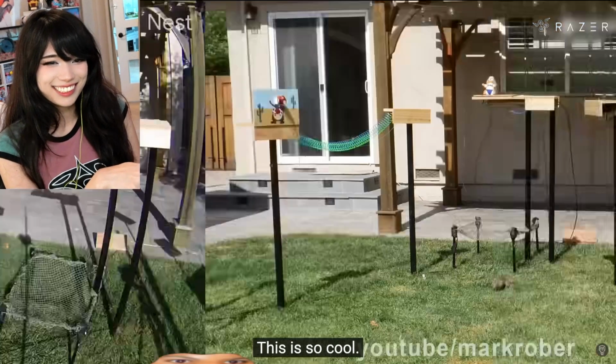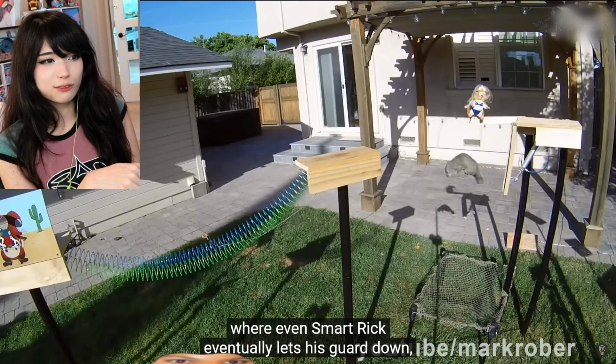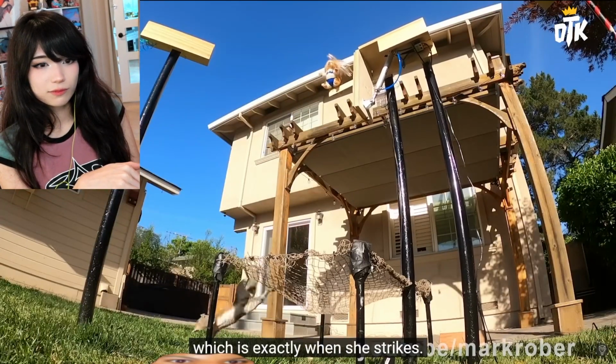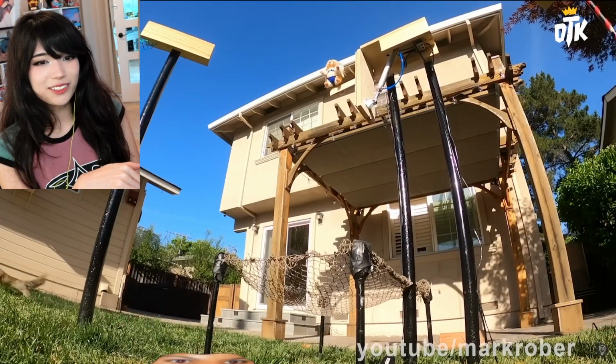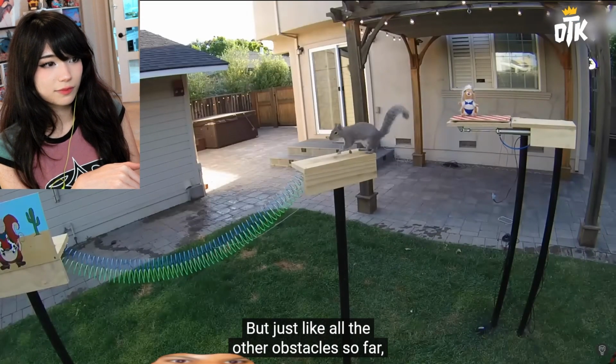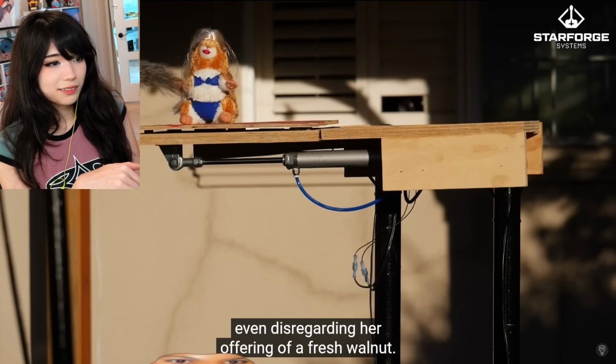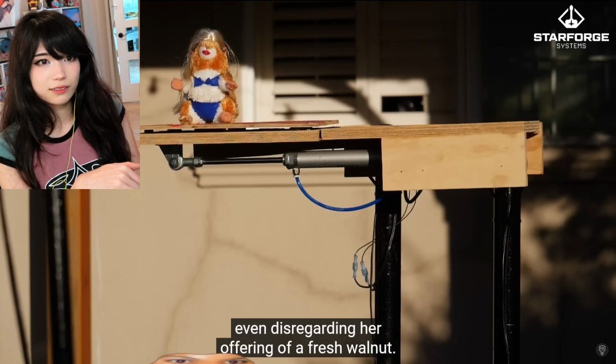This is so cool. Now back to the course. Smart Rick eventually lets his guard down, which is exactly when she strikes. None of them are landing in the net. But just like all the other obstacles so far, after a day or 2, they'd mastered it. In this case, even disregarding her offering of a fresh walnut.